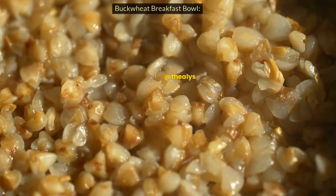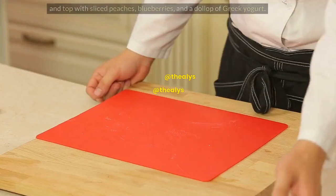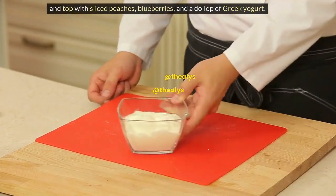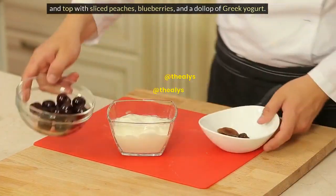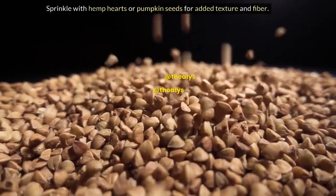Buckwheat breakfast bowl. Cook buckwheat groats according to package instructions, and top with sliced peaches, blueberries, and a dollop of Greek yogurt. Sprinkle with hemp hearts or pumpkin seeds for added texture and fiber.